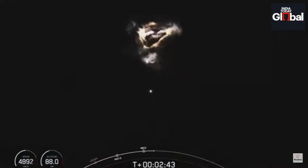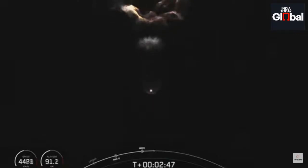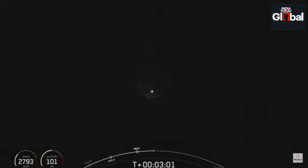We've had confirmation now of MECO, stage separation, and boost back burn startup, and are getting incredible views from our tracking camera right now. Now, as a reminder, we're not showing any views of the Falcon 9 second stage or payload today at the request of our customer. We are, however, standing by for that call out for fairing deployment. Fairing separation confirmed. Right on schedule.